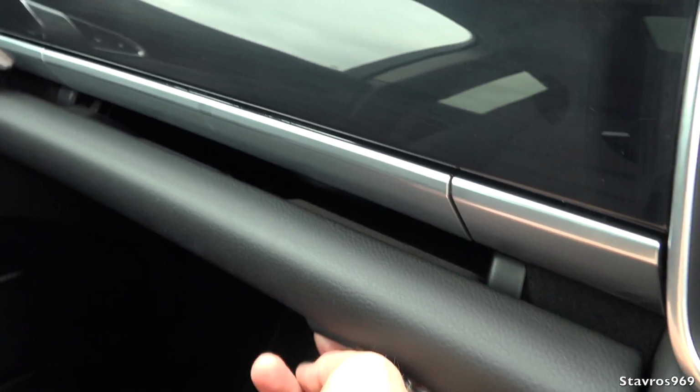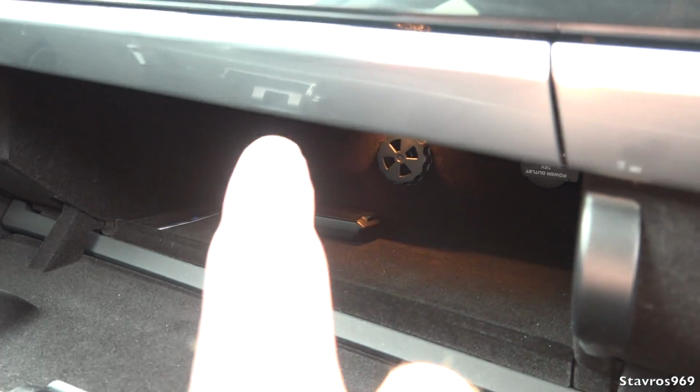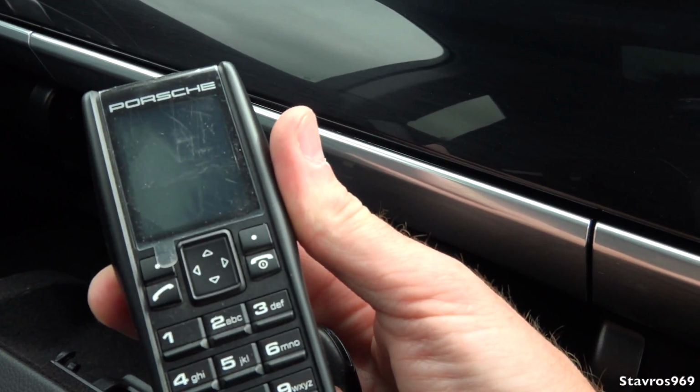So yeah, let's just open up the glove box there. It's an okay size. It is ventilated. You see the vent there. Oh yeah, I needed to show you this as well. Look, the Porsche phone. So handy to have that. Let's close it up. But yeah, the finish, you can just feel the quality of the finish in the Panamera.